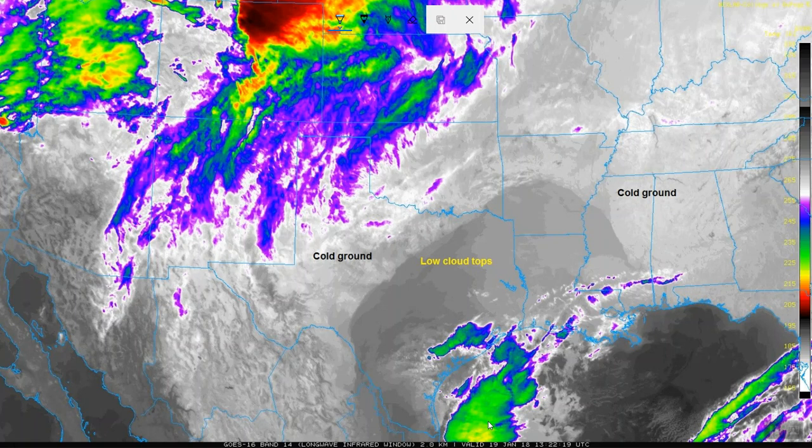Detection of low clouds and fog using infrared imagery can sometimes be tricky at night and early in the morning, because one of the main assumptions that forecasters use when interpreting infrared images, that temperatures decrease with increasing height, isn't always true. Take this enhanced infrared image as an example.